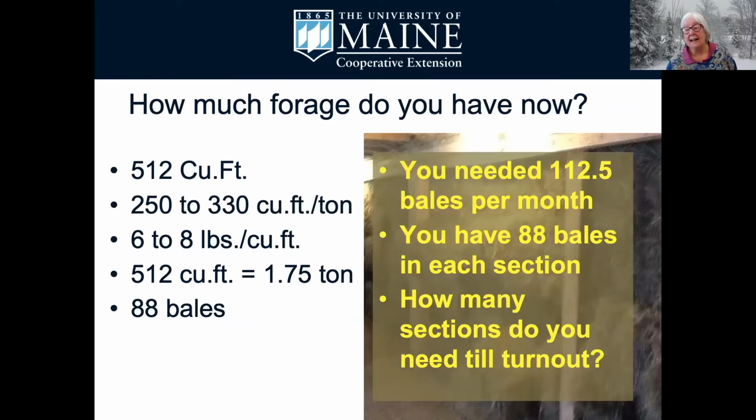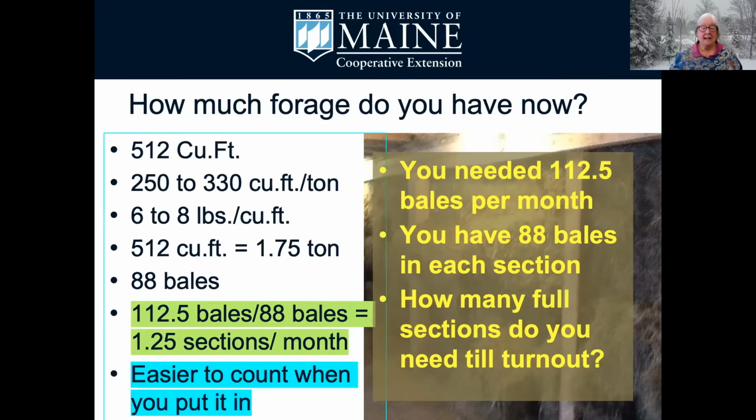So what? In the previous example, I'd said you need 112 bales per month. And actually, I used a different figure, I think. I'm trying to mess you up. And if you have 88 bales in each section, so you know how many you need in a month, or how many you're going to feed out in a month, that's 1 1/4 sections a month.